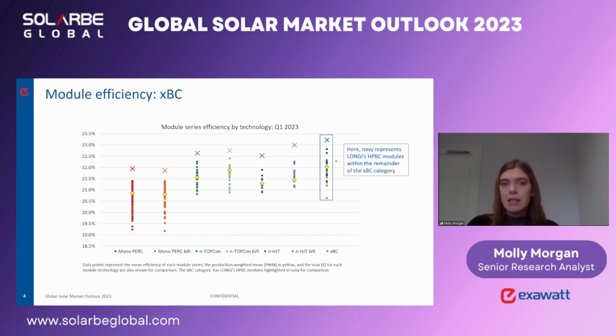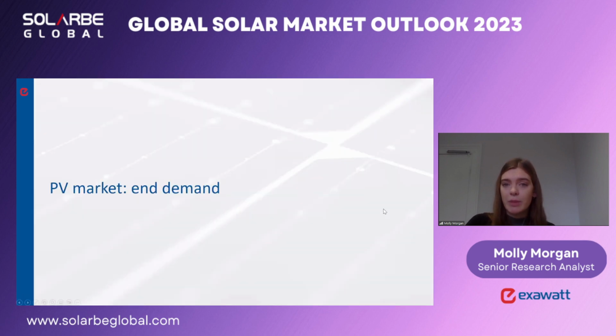On top of this, you can see that the spread of the XBC efficiencies shows significant overlap with the other N-type technologies, with many of the highest efficiency TOPCon and heterojunction module series outperforming the bulk of the XBC category, including many of LONGi's new HBBC modules. So that's a brief look at how the different technologies are performing against each other in terms of efficiency in the market today. Now I'm going to talk a bit about what end demand is for these modules.